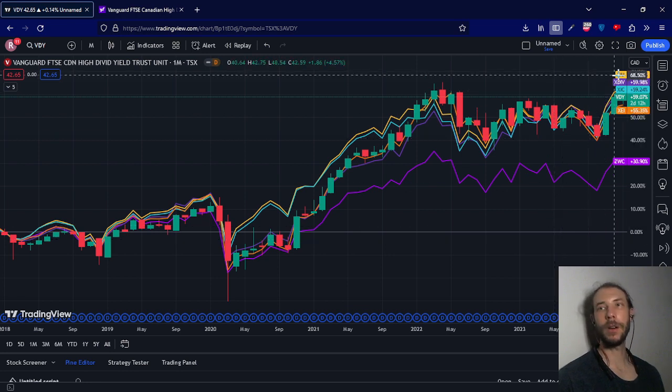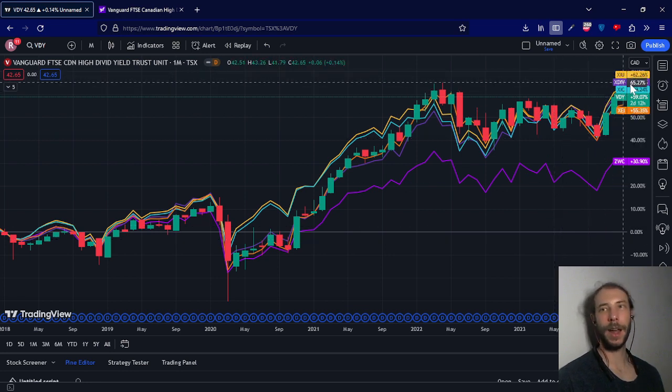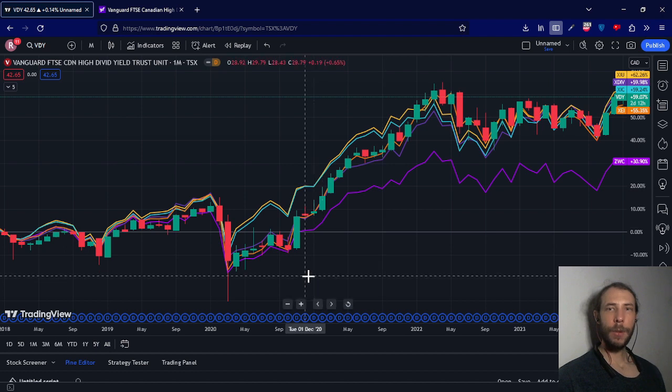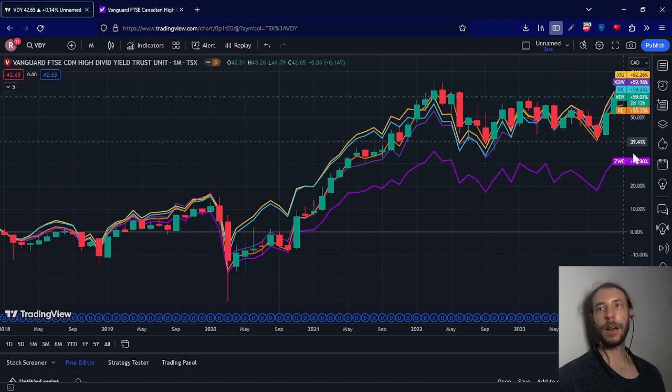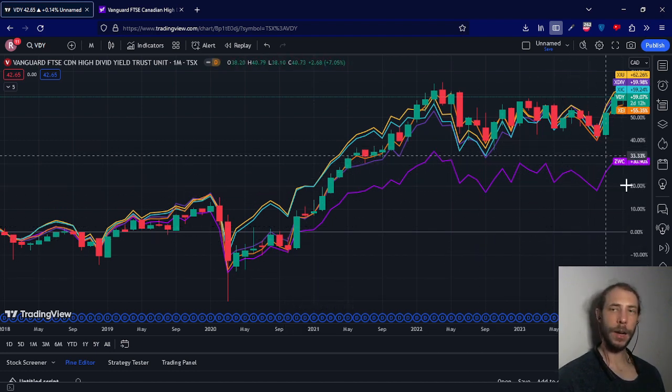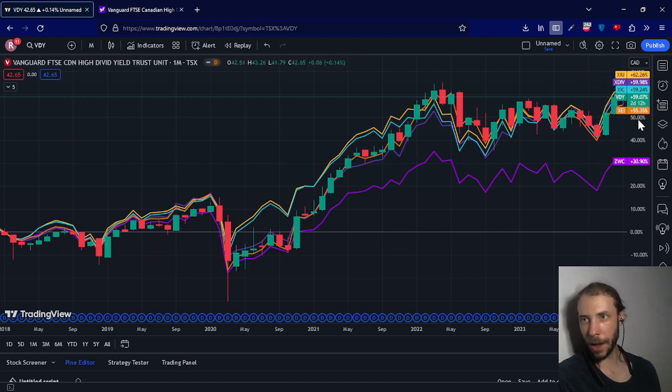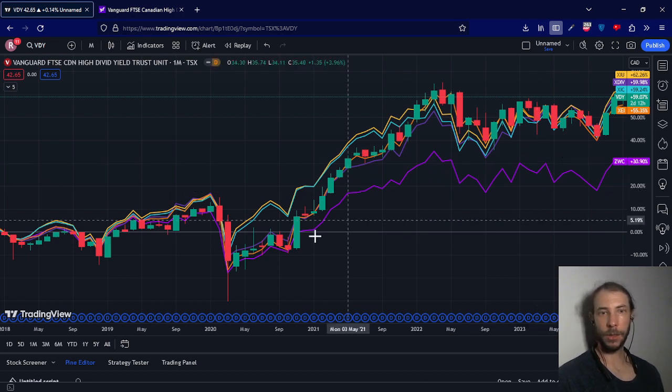Again, we see XIU coming in very close to the top, and look at that, XDIV, a fund that I like quite a bit, has pulled ahead. Now we are looking at ZWC, that covered call fund for Canada's high dividend stocks, and it is massively underperforming. We see XEI being at 55%, ZWC only having a return of 30.9%. Plus, you would have had to pay more capital or income tax off of your investment as well.